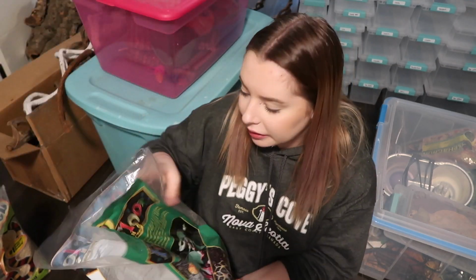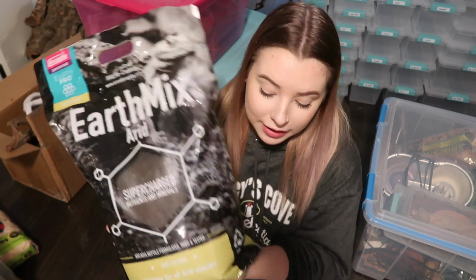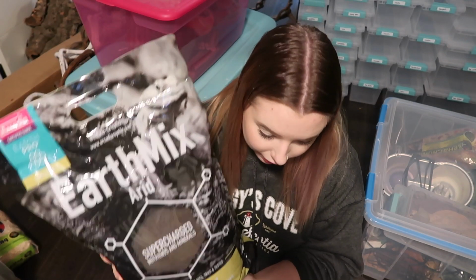Same with this cypress mulch. I have a half open bag. Then I also have an unopened bag of the Arcadia Earth Mix. Plan on using this for my leopard geckos in the future, so gonna keep all of the bedding, but hopefully I can get it into bins.